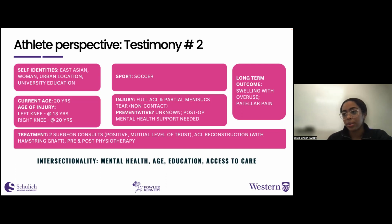Preventative, unknown. A lot of the things that many highlighted was the recovery period, as well as building strength around muscles for the type of sport that they're participating in and at what level that they're participating in. And as a long-term result, both knees still have swelling, especially with overuse, and there's patellar tendon pain.